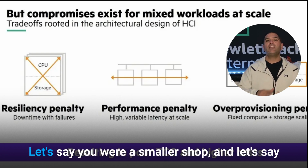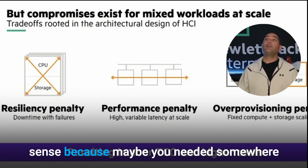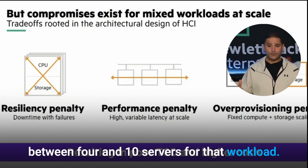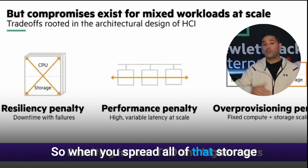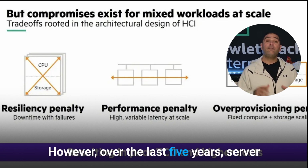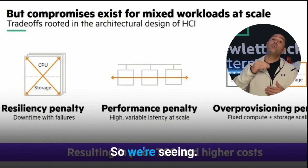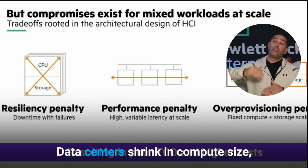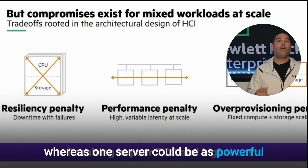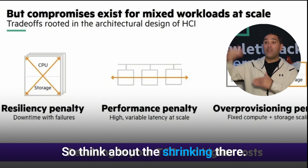Number two, let's say you're a smaller shop. And let's say when you were first sold this, it made a lot of sense because maybe you needed somewhere between 4 and 10 servers for that workload. So when you spread all of that storage out, it all matched up pretty well. However, over the last 5 years, server hardware is getting way more powerful. So we're seeing data centers shrink in compute size, whereas one server could be as powerful as 11 previous generation servers. So think about the shrinking there.